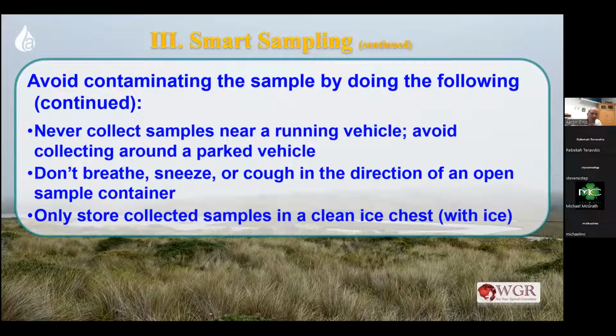Okay, don't breathe, sneeze, or cough in the direction of an open container. Oh, by the way, you don't want to open the container until you're actually collecting the sample. When the containers come from the lab, I'll often make sure that the caps are on snug, because those containers are pre-sterilized, and you want to keep them closed and away from contaminants. Then when you grab a sample, you keep them closed until you're actually in the process of opening and grabbing that sample. And as soon as you're done, close it, okay?